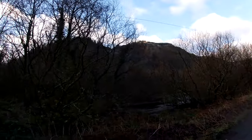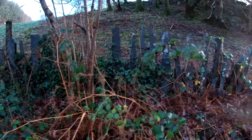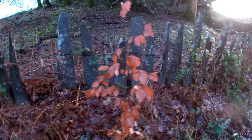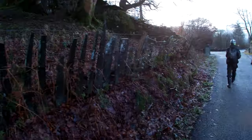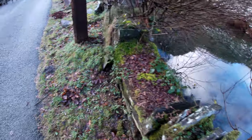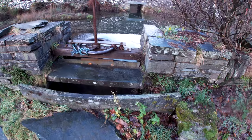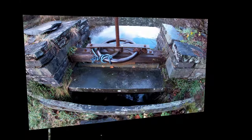So, hope we all had an awesome Christmas and a good new year. So, that's where our destination is, up in the hills. Love these old slate fences, guys. Stunning. They're awesome. Nice little spot, guys. So, really cool.